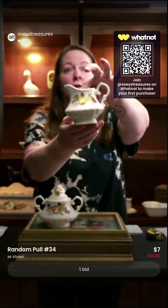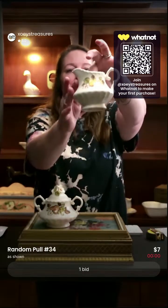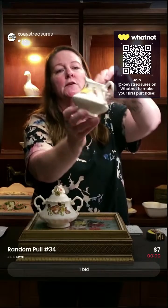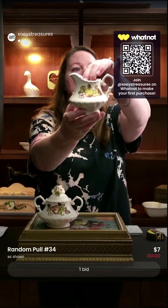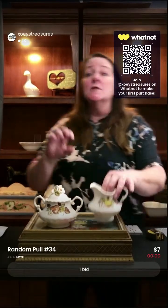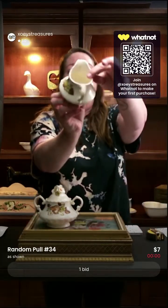Most adorable little creamer and sugar. It is a tan color, and we've got the florals on there. Is it florals? No, it's fruits. You get fruits on there. Behind that, oh yeah, I'll run that. It's a little wood sign. I will run that next.